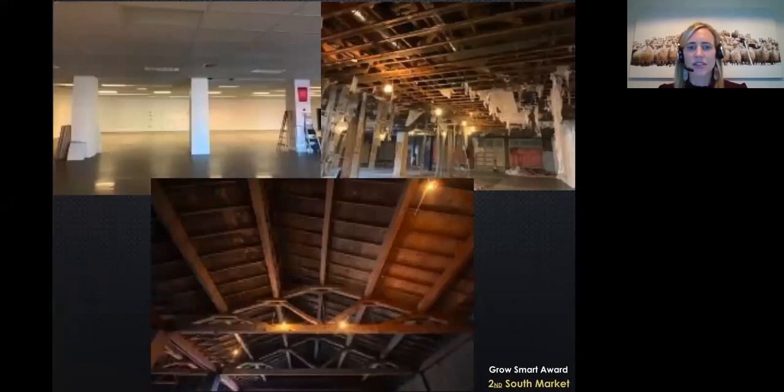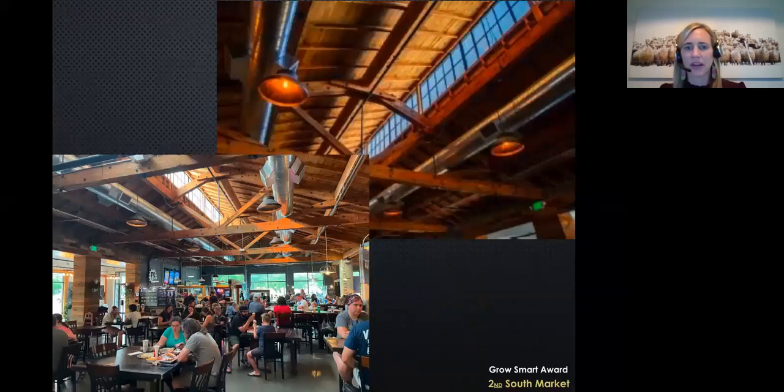Glass windows along the top of the ceiling roof lines were discovered, uncovered, and repaired. Today these windows flood the interior with ambient light.